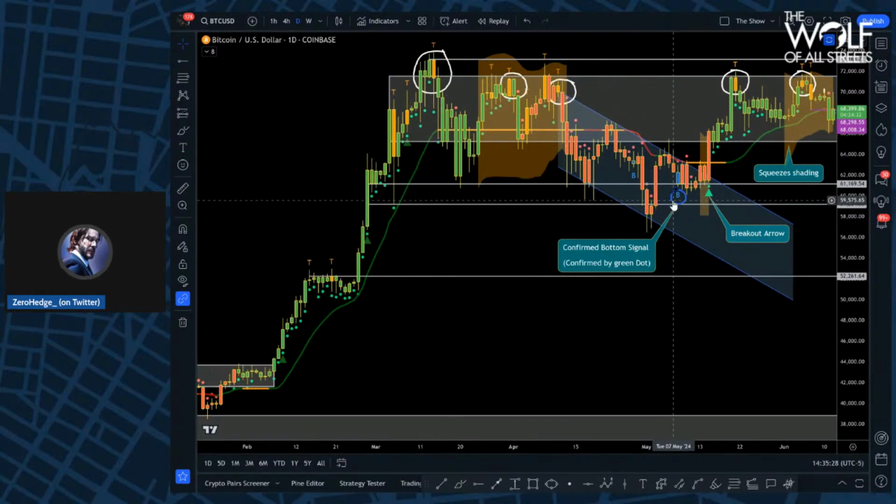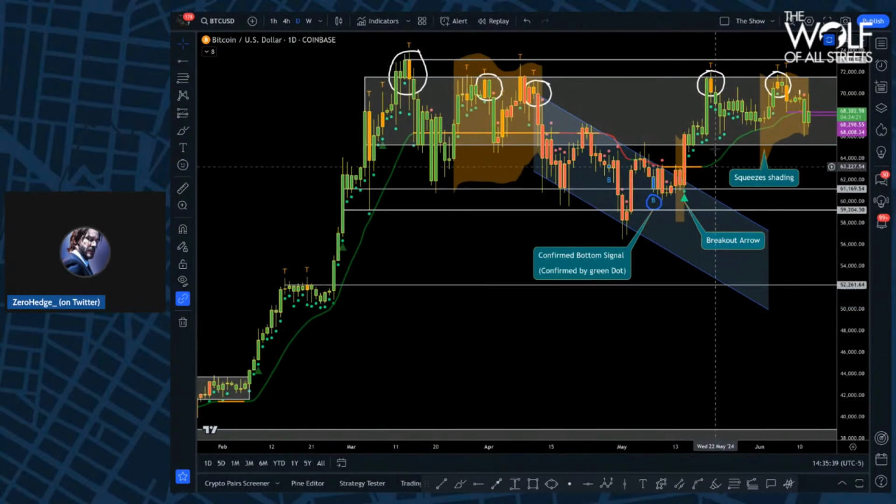Long story short, we get some Bs. The Bs are confirmed by green dots. This is my favorite setup. You see a little pop to the upside, and here we are getting rejected at resistance and forming brand new Ts. Now, Shardy, who uses my tools, showed this to everyone, and she was 100% right. This was forming tops again at the same level that it was before, and we've seen some downside action, okay?